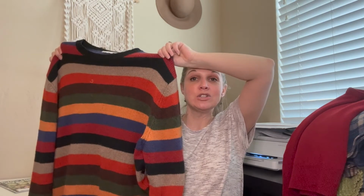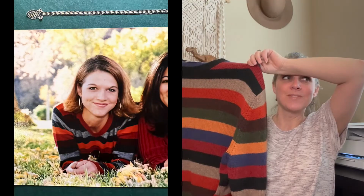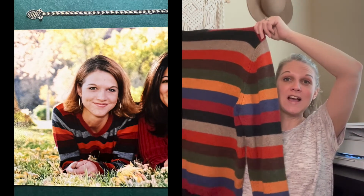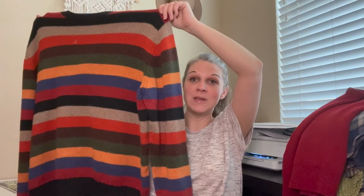It makes me think of a sweater that I wore in some pictures when I was really young. If I can find the picture, I'll put it down here. But I honestly think that's why I like it so much, because it makes me think of that picture where it just looked amazing. You know, it was before I had kids and I was super skinny and my tummy was like, so anyway, oh no, I can't wear it.